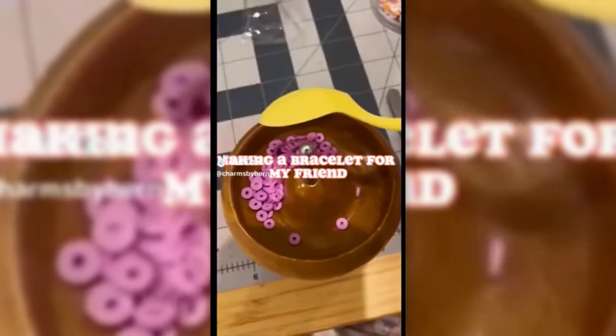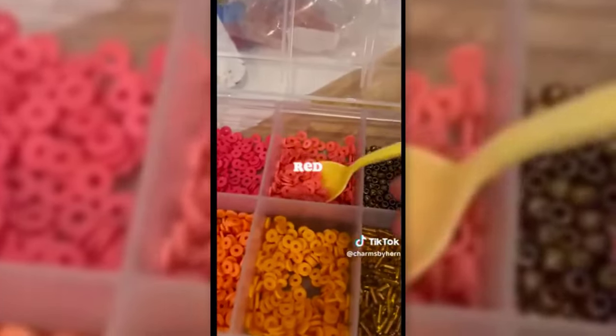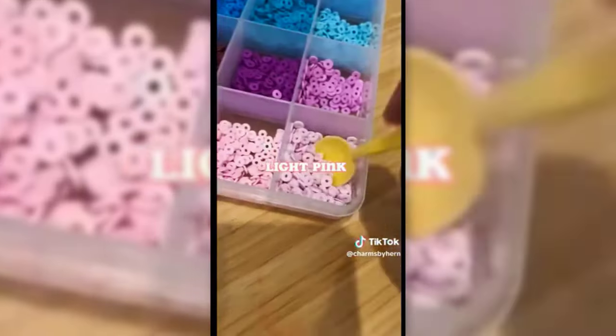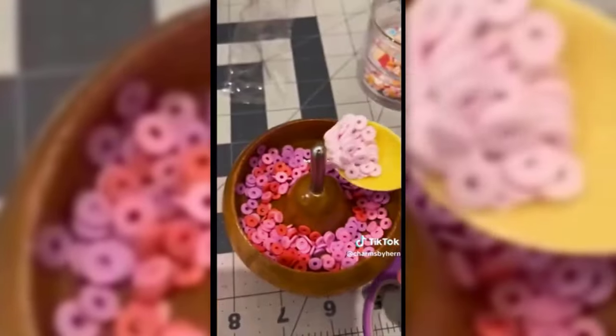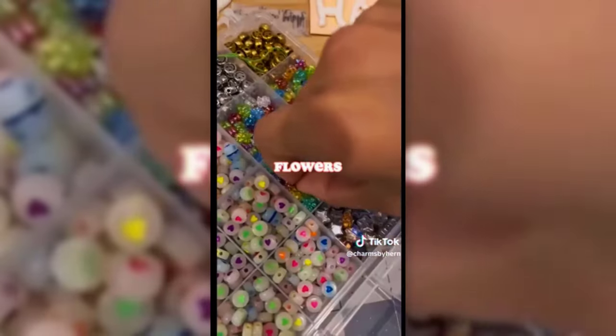Making a bracelet for my friend. Pink. Red. Light pink. Gold beads. Flowers.